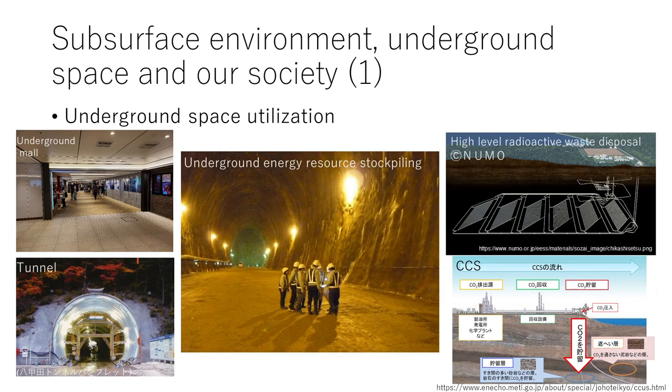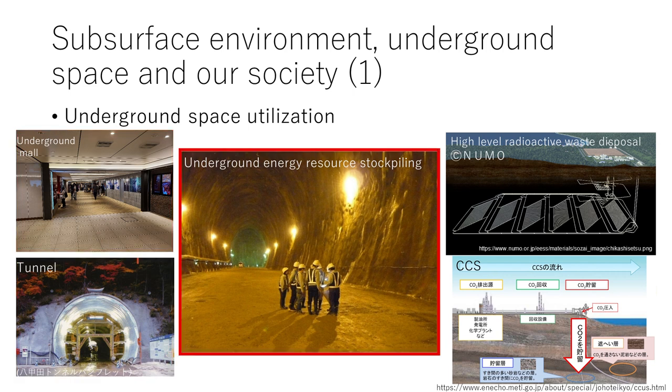Underground malls and tunnels are probably the most relevant subsurface environments to our everyday lives. I work in Kashiwa, and there are a lot of tunnels connecting Kashiwa and Tokyo. Also, there are roads and underground malls. We use a lot of those underground spaces in our lives. And if you take a look at the middle photo, this is about energy resource stockpiling underground in Japan. As you know, we don't have many energy sources in Japan. And because of that, to secure enough energy, we have to stockpile energy sources underground.